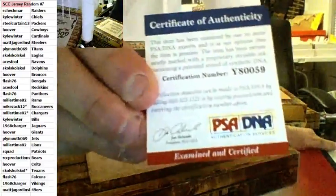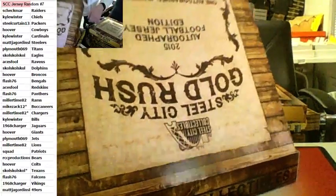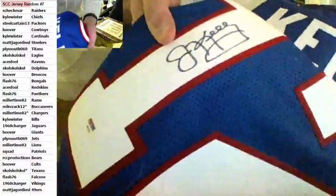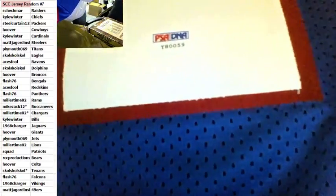PSA DNA is the authentication. PSA DNA right there. And this man is hot. This dude just crushes jerseys in here. Crushes them. For the Buffalo Bills, none other than Jim Kelly himself. Right there, Jim Kelly for the Bills. Going out to Kyle Winter. PSA DNA on the authentication for the Buffalo Bills. Nice hit, Kyle. Nice hit.